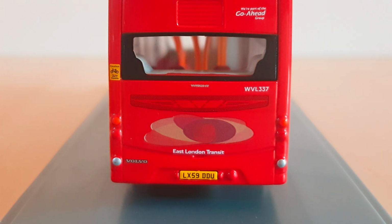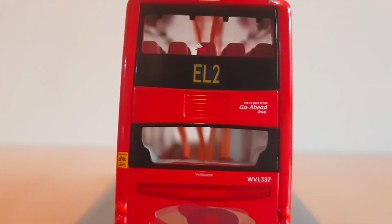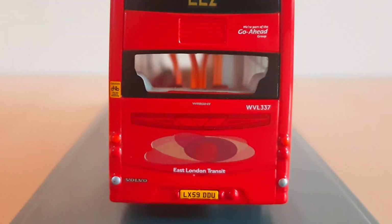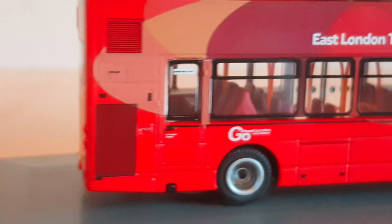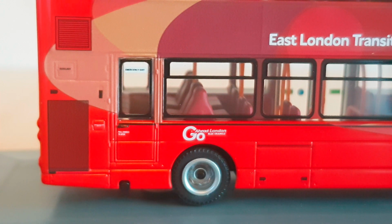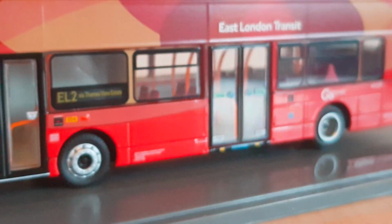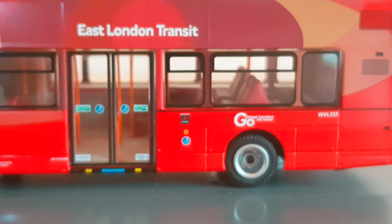Considering they could have skimped on more, I'm glad they didn't skimp on some of these features. Of course, it's just a print on the back, showing the number plate and some lights. And at the top, although it doesn't look like it, you have got some lights there. It's not quite as easy to see as you would expect. Go Ahead London blue triangle, emergency exit, and the East London Transit livery clearly seen. One other feature is, while the seats are unrealistic, it's good that they have adopted what I think is the correct seat moquette, but I'm not too sure. It might not be, so somebody has to correct me on that.